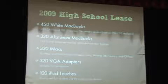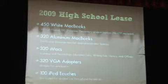There were some VGA adapters, which are these little white pieces that stick out of a computer to connect to a projector. We had to buy those. And because we do a lot of business with Apple, there were iPod Touches at a very good cost price that were offered by Apple. So we distributed those throughout the district that year.